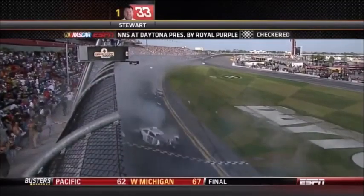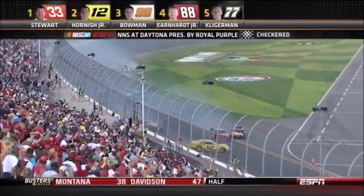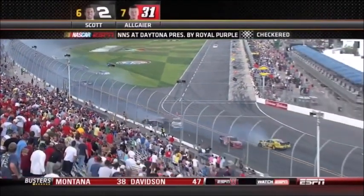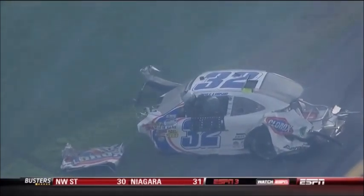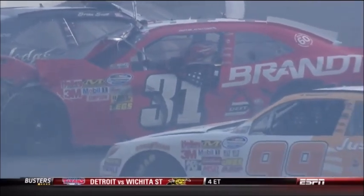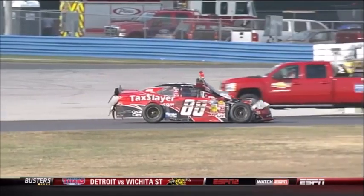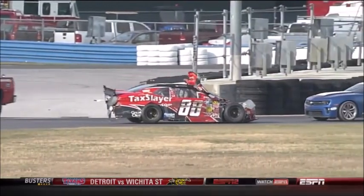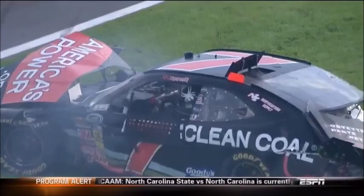And a terrible crash coming to the finish. This is a big, big wreck. Kyle Larson's car with the front end severely torn off. He's bailing out of the car. Part of that car did pierce the catch fencing, shy of the start-finish line. You see some of the others involved.